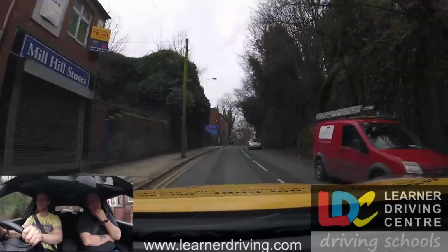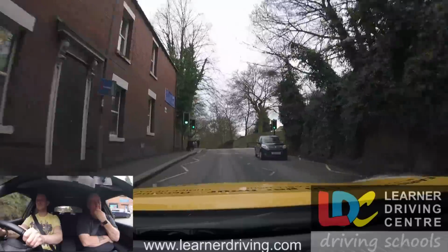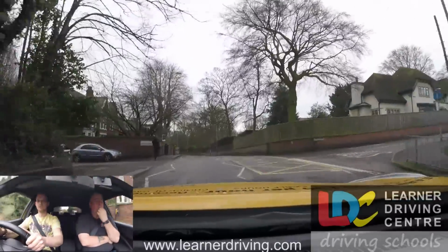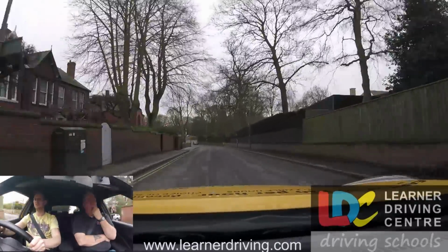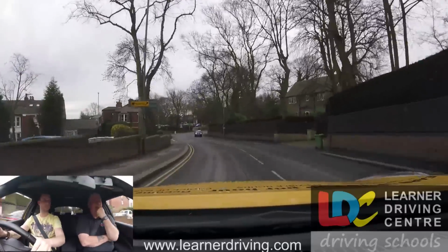So, what do you say the strongest part of your driving was? The bit you're most pleased with? Just being aware of surroundings. Checking around on people around me. Second road on the left. This one is the first.